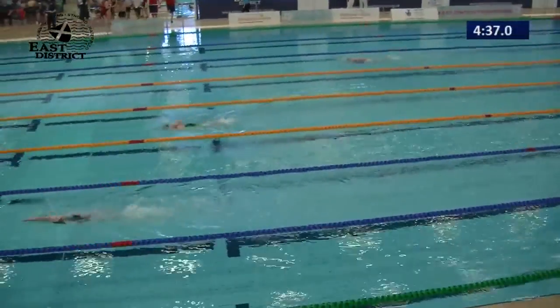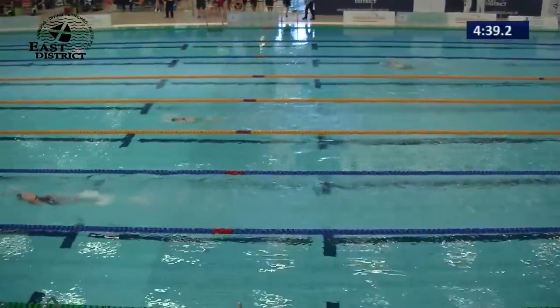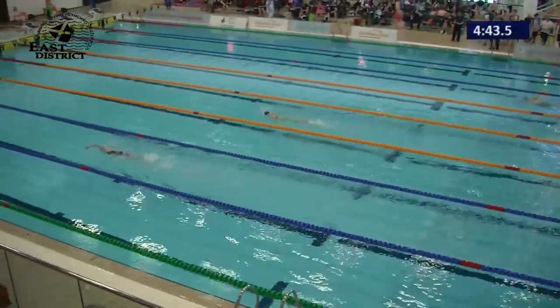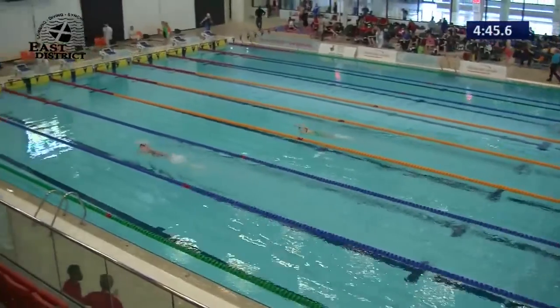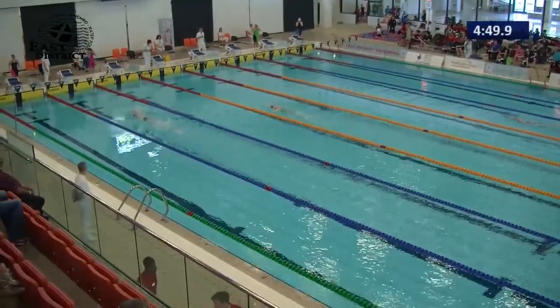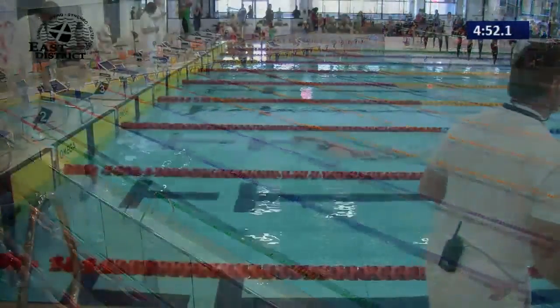For some of these young girls, it's psychological. Once you break that 5-minute mark, sometimes the time just drops and drops. But it's getting over that 5-minute hurdle, and I think both these girls are going to do it. Super swims from both of them.